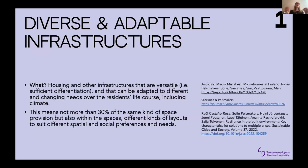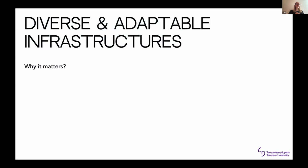We need diversity of people. So that's where we need to mix that, and that we attract different kinds of people. So we need spaces with different kinds of layouts to suit different spatial and social preferences and needs.